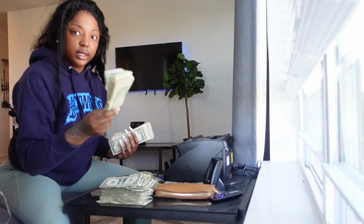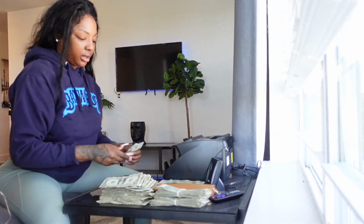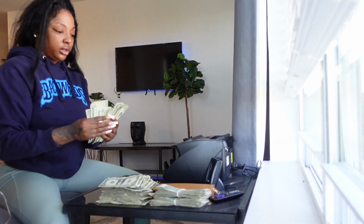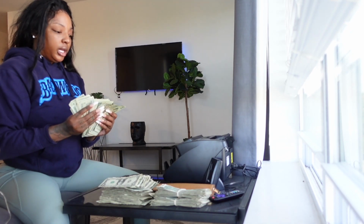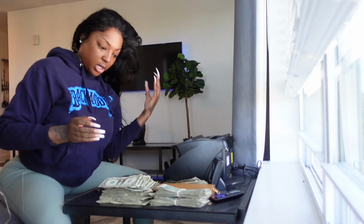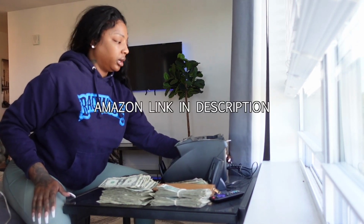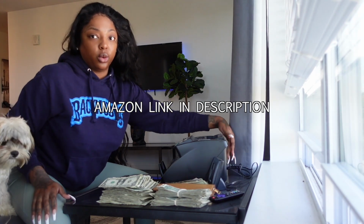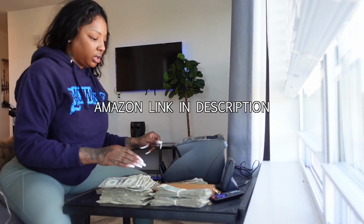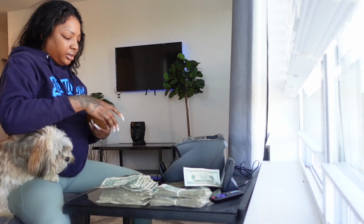Some of this money is straightened out. These is big bills. Let me make sure these are all big bills. And they are. So I like to separate my money, get the big bills, then run the ones through the money counter. I got this money counter off of Amazon. It's linked in my store. For the dancers out there or servers, cash-based people. I know I have some money in here too.